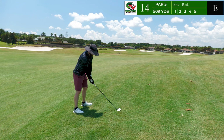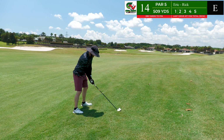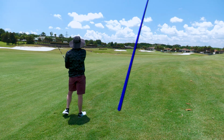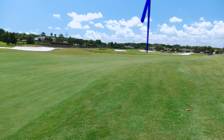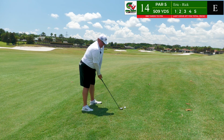So after hitting the Bubba Watson boomerang, we've got 286 yards to the pin. There is some water and trouble up there. This is 3 hybrid for Eric. He gets this up in the air. It's going to be a little short, but it's going to cover and be on the other side, which is what we need. Now, this club is making its debut on the channel here.